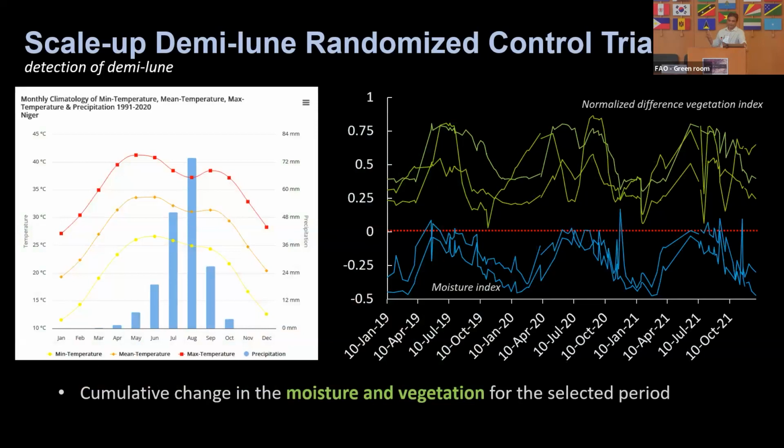The next challenge that we are working on is detecting demi-lunes using Sentinel and PlanetScope imagery. The graph you see on the left-hand side is a monthly climatology of minimum temperature, mean temperature, maximum temperature, and precipitation from 1991 to 2020. If you see the graph on the right-hand side, you will see similarity. The graph on the right is the NDVI time series for a few selected demi-lunes, and you will see that it follows the pattern of precipitation.